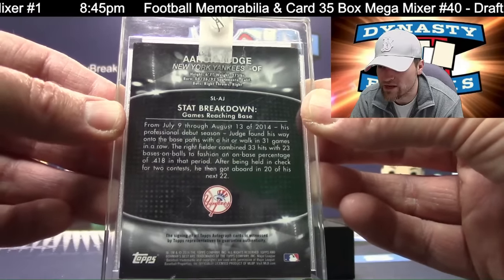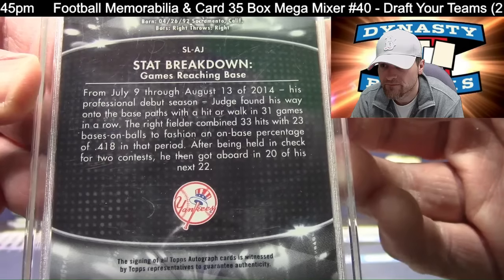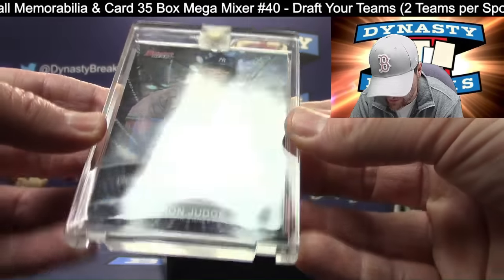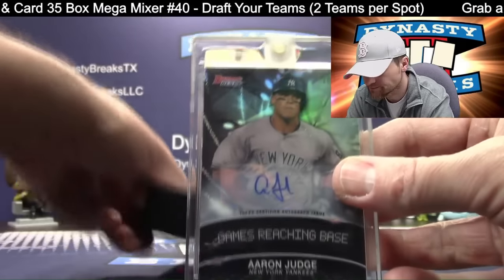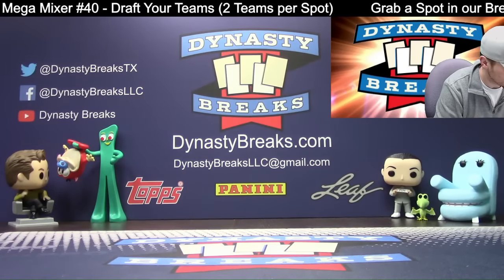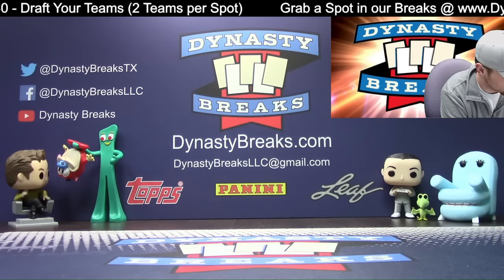This is like pre-rookie. Am I wrong? I think they're talking probably about his minor league stuff. You guys correct me if I'm wrong. 2016, Bowman's Best. His rookie would have been 2017. It's a big card. Awesome. Somebody's going to want that. All right, you can take it, George. Aaron Judge.